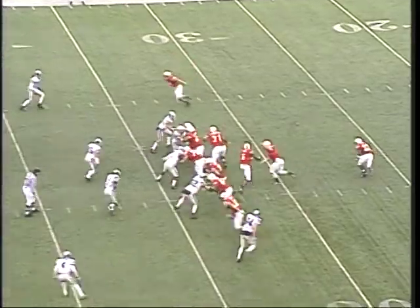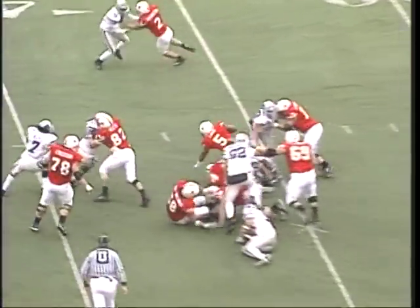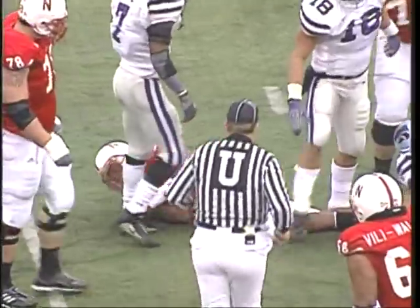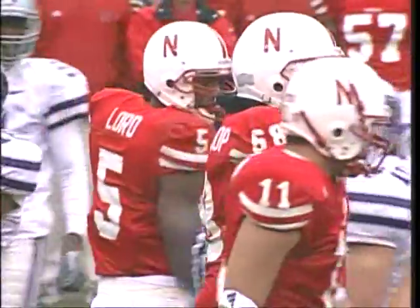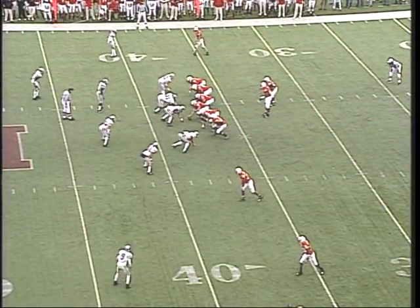2nd down and 10, Huskers from their 34. They run option. Here's Lord across the 35 and upended at the 38-yard line. The Wildcats stop from Justin Montgomery. 3rd down and 6, Nebraska from their own 38.